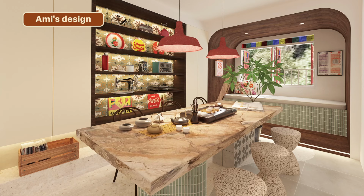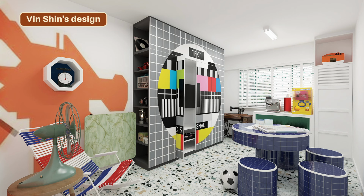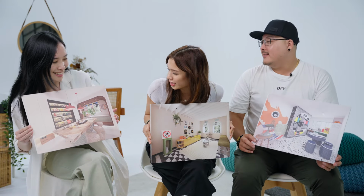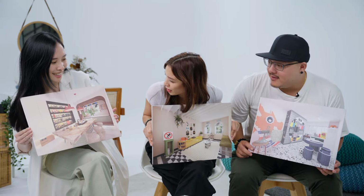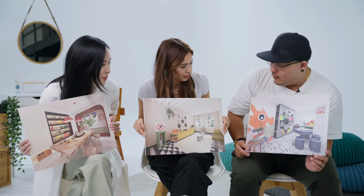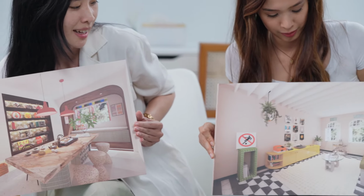3, 2, 1. Ta-da! Oh, wow. I love how different it all went. Okay, yours is a tea room. And yours? My room is an entertainment room, a gaming room. I love this. Yep, mine's a gaming room. Iconic. Yours is a playground, music room.